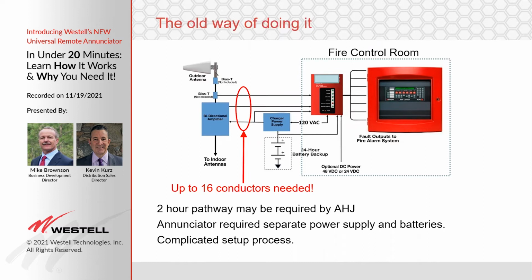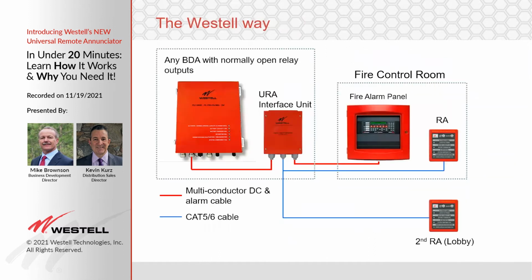I thought there's a better way of doing this, right? So let's look at the Westell way. So instead of having a big multi-conductor cable run to the fire control room and then passing the alarms through a remote annunciator, we created an interface unit.